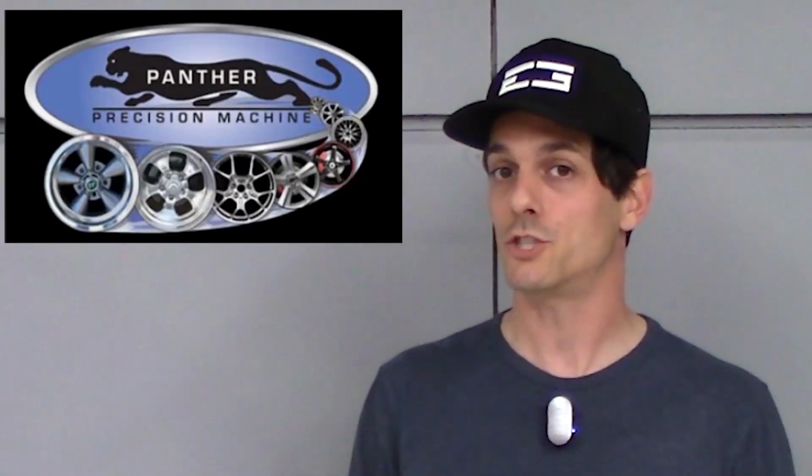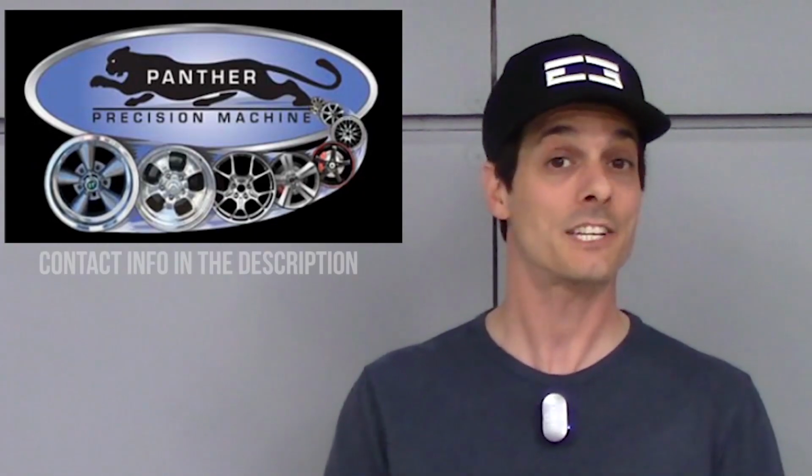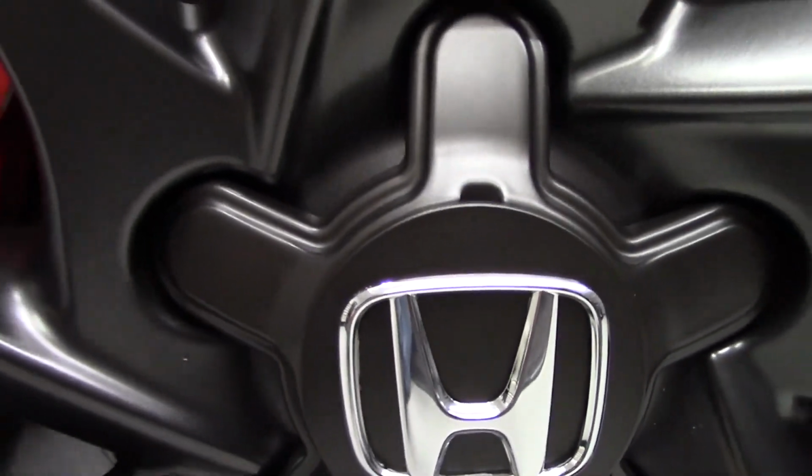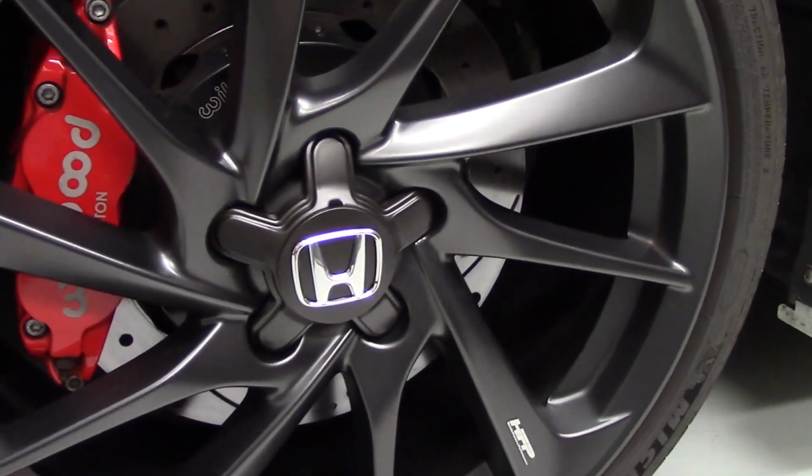Personally, I thought the gloss black looked a little weird on the satin HFP wheels, so I reached out to one of BC's best wheel repair facilities for help. The folks over at Panther Precision Machine, located in Surrey, BC, know wheels inside and out, and they expertly color matched the locks and center caps to my rims for a seamless look. HFP equipment is a little bit of an exception, but Rimgard's locks are normally available in either black or silver, which match most other OEM Civic wheels.